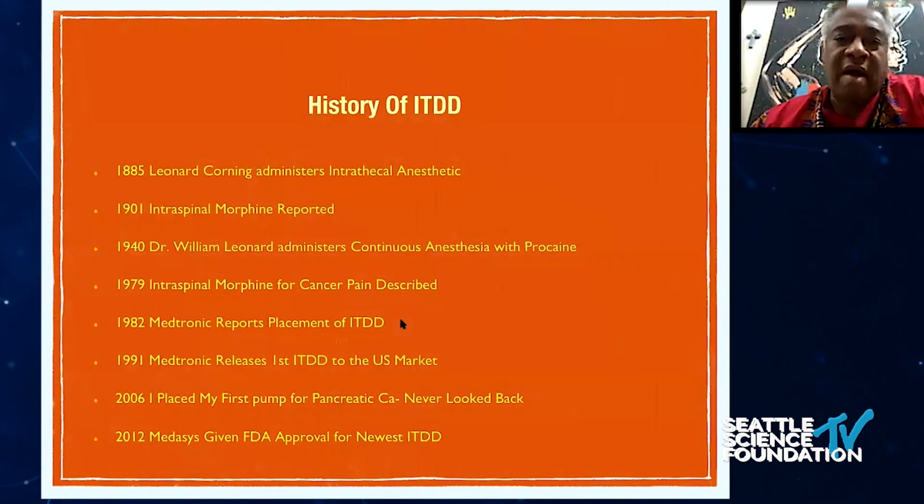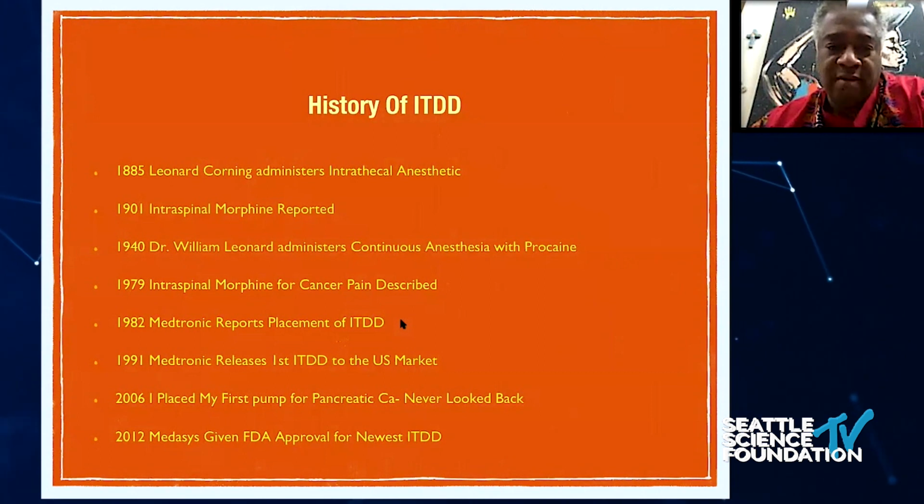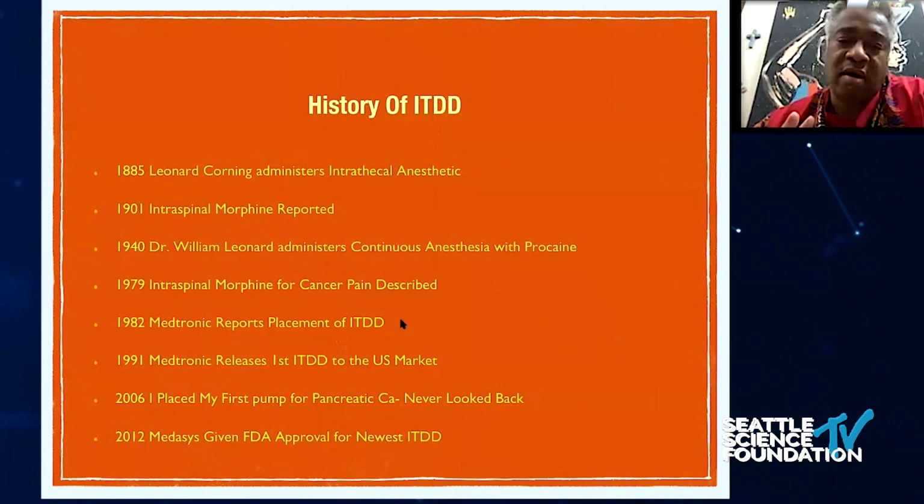So you can see in 1885, we see one of the first descriptions of intrathecal anesthetic. In 1901, intraspinal morphine was reported. But we move all the way up to 79 before we see intraspinal morphine for cancer pain. Then in 82 and 91, Medtronic reported and then released to the market their intrathecal pain pump. In 2006, I placed my first pump, which was a Medtronic, and in 2012, a second pump, which is now being marketed by Flowonix, was introduced.